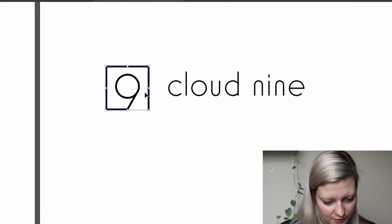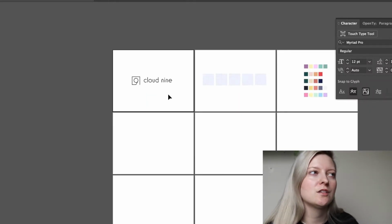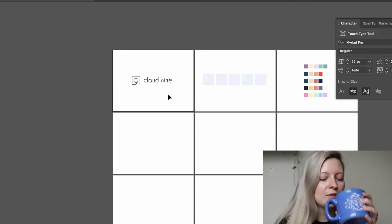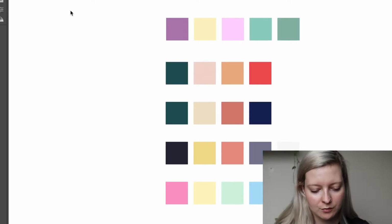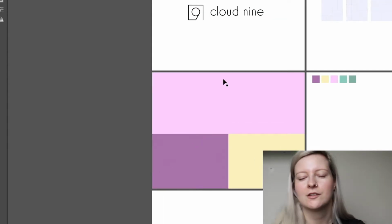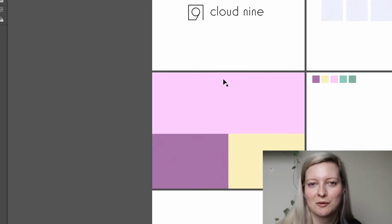It's a little thick here. It's kind of nice. Let's try out putting the logo in different colors, seeing what it looks like. I'll just go down the line. So it's a little Barbie dream house, but maybe that will change.